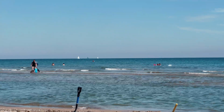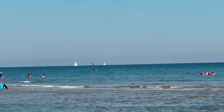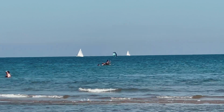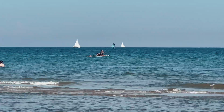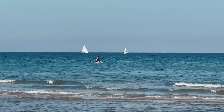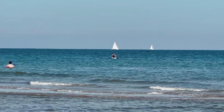So the kids and Julie are making good use of the new inflatable stand-up paddleboard right over there, zooming in all the way, getting nice and grainy for you guys. Yeah, it's a little windy to be standing up, so they're doing the next best thing and sitting down and paddling and towing Quentin behind.